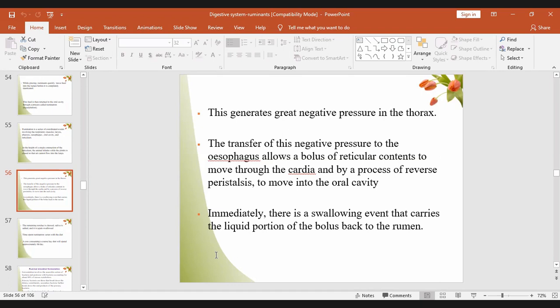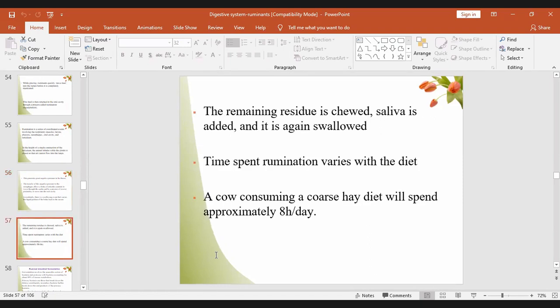Immediately, there is a swallowing event that carries the liquid portion of the bolus back to the rumen. Then the remaining residue is chewed, saliva is added, and it is swallowed again. So that is regurgitation. The time involved in rumination depends on the diet. If they eat more roughage, plant food, they take more time. If a cow consumes a roughage hay diet, it spends at least 8 hours in a day.